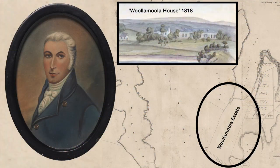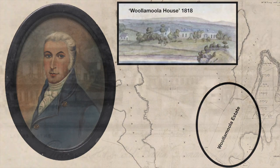In 1793, the first land grant in the area was made to John Palmer, Commissary General in charge of stores. Palmer built Woolloomooloo House and developed the area as farmland. Palmer's grant extended well into what is now East Sydney and Darlinghurst.